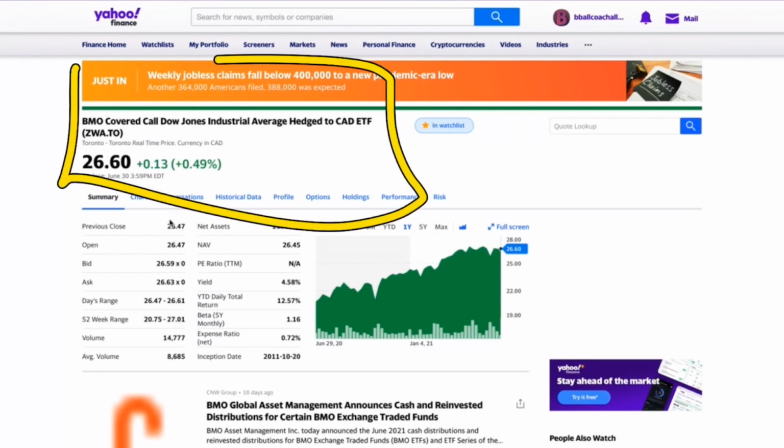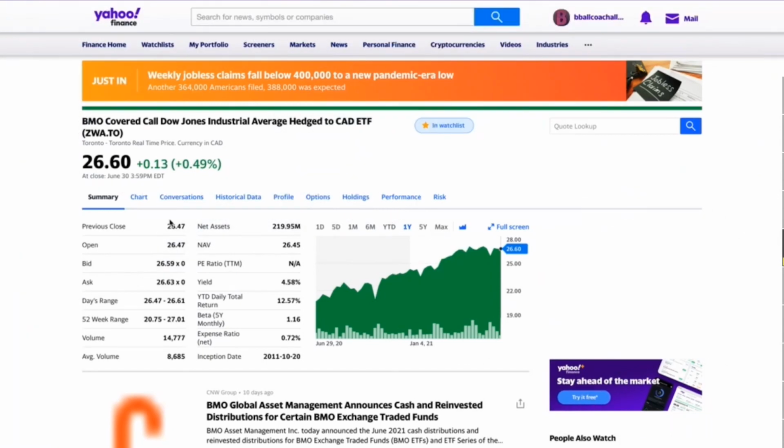So the first one I'm going to talk about is ZWA, the BMO Covered Call Dow Jones Industrial Average Hedged to the Canadian Dollar. Now, why is this one so important? Well, of course, we do see a strong history, but I think that there could be a big push to the Dow this month, mainly because of a lot of the tech stocks, and I also think that there could be a little bit of a push when it comes to retail as well.